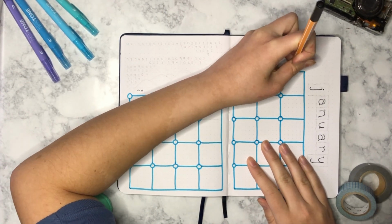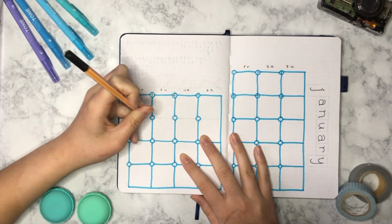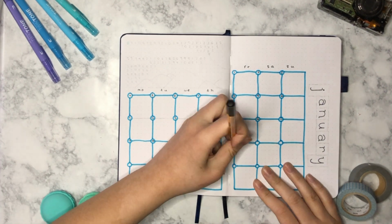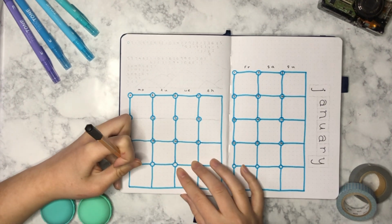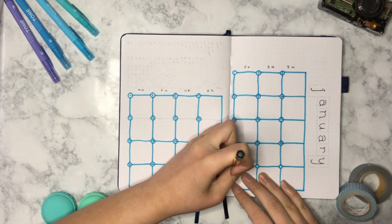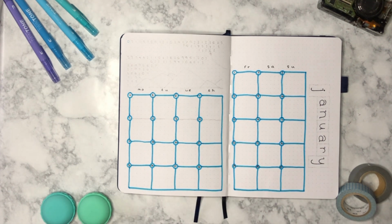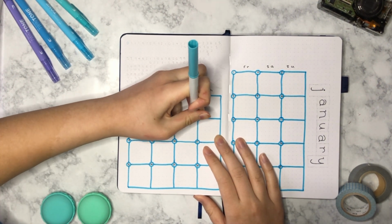So I wrote January the same size and font as on the cover page, and it's pretty much the same, it's just sideways on the side, and I'm also using my Stabilo pen to write the days of the week on the top. And I'm starting this one on a Monday because it fit really nicely when you start it on a Monday for January this year. But I've started it on Sundays and Mondays now, and I'm really fine with either. I just do whichever works best for that time.